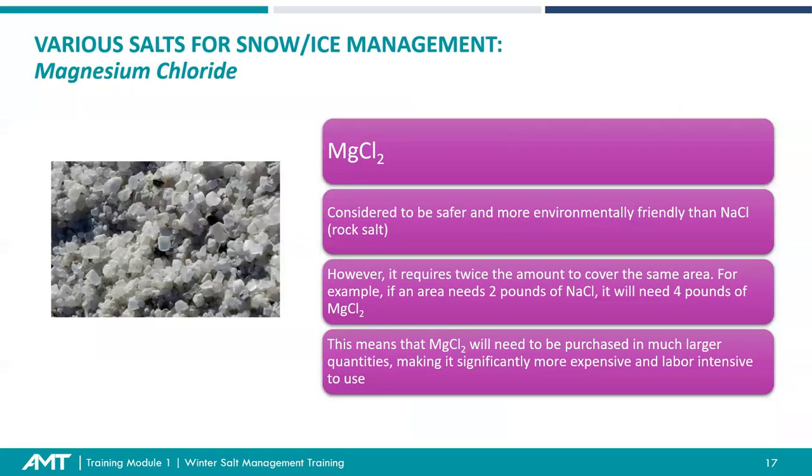So the next type of salt used is magnesium chloride. And this type of salt is used less frequently than the common rock salt. That's because it requires twice the amount to cover an area that rock salt does. So as you can imagine, this equates to A, increased costs, and also B, additional labor for salt applicators. It takes more time to apply this. So why use magnesium chloride then? Unlike rock salt, it tends to be safer and more environmentally friendly. Specifically, it is less corrosive and it raises the salinity of waters less significantly than rock salt. So again, costs and benefits to each.